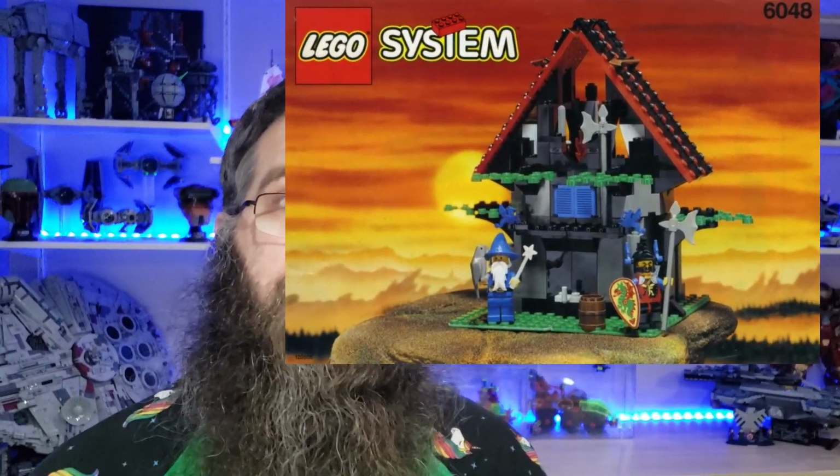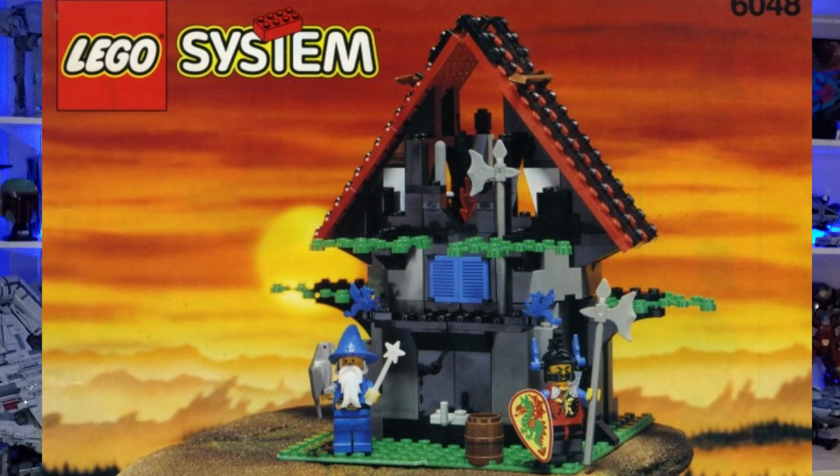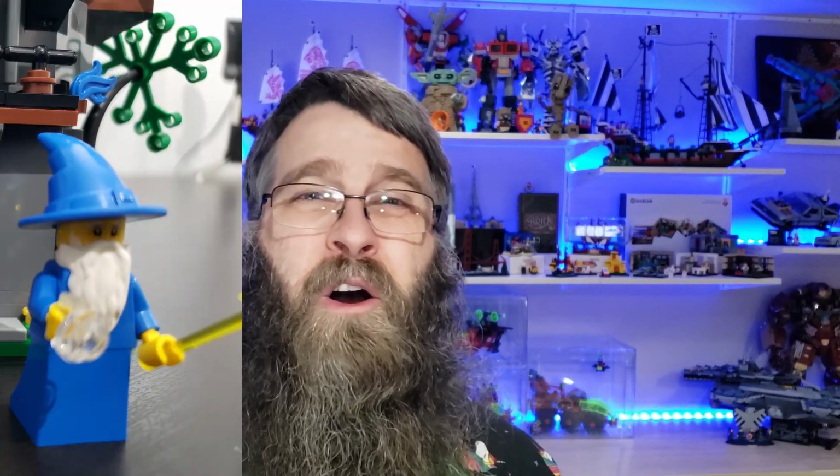Number 5, 40601, Magisto's Magical Workshop. Another one that I had the original as a kid. And so, once again, we're banging the nostalgia drum. Sure, the Magisto fig isn't anything to write home about, but the Knight fig has a great torso.